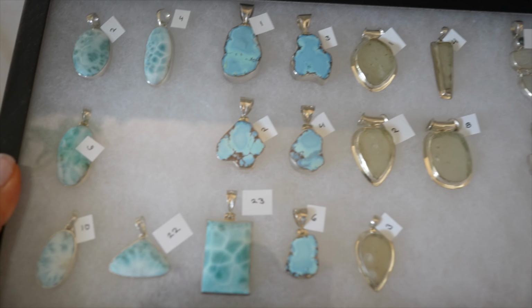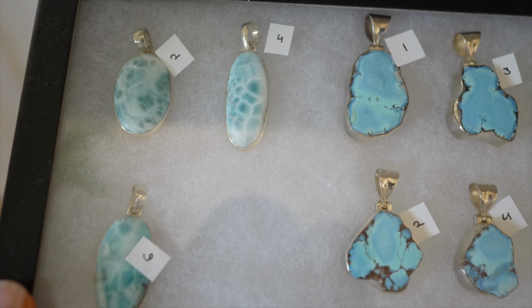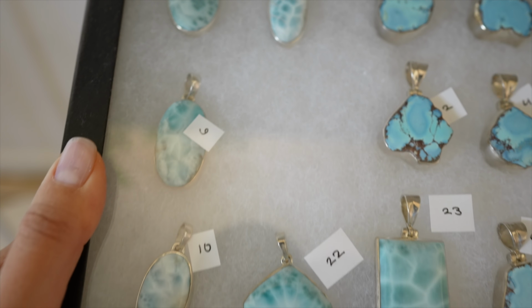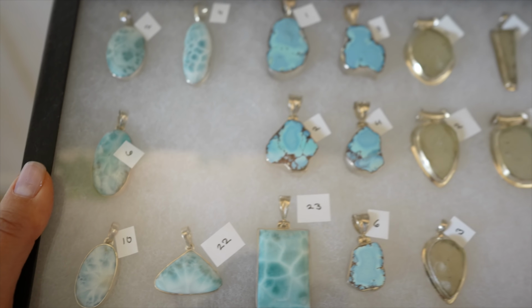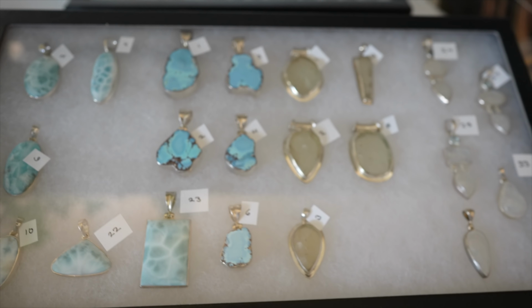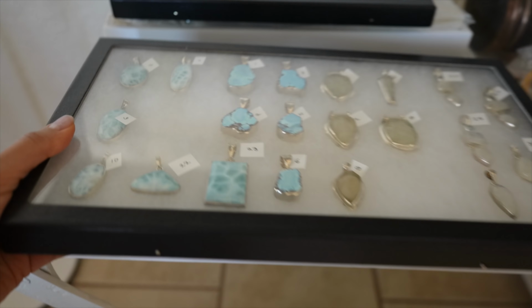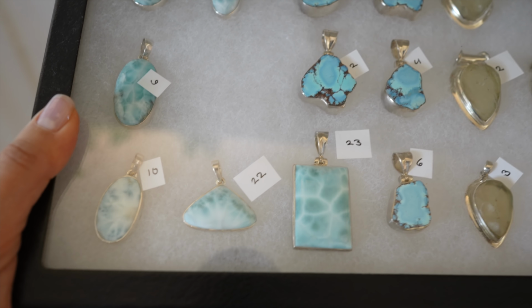This tray is also pendants. These are already set in sterling silver. We got Larimar. Look at that gorgeous Larimar. Oh my gosh, that turtleback. Holy cow, beautiful. Oh, and the numbers that you see there, those are the SKU numbers. Normally I will tag my products, like I will have the SKU number on a little sticky tag stuck to the item. But since these are in the tray, I just have the number sitting next to them on a tag. So I didn't stick it directly to them.